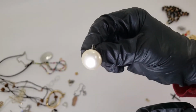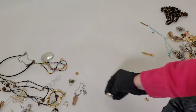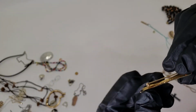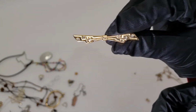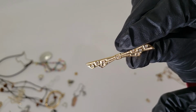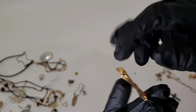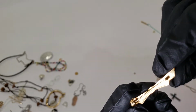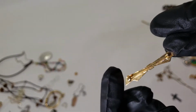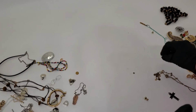This is a cheap clip-on earring with the pearl that's peeling. Might as well throw that away. Here's a tie. Nope, it's a pin. It looks like a... I wonder if this is airline related. That one's interesting. And the clasp works. No name on the back. I'm going to keep that and check it out.